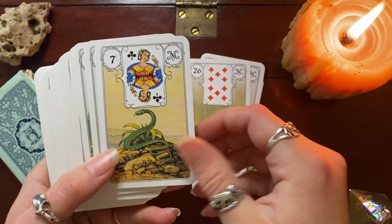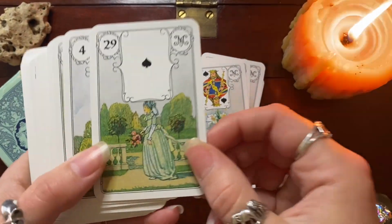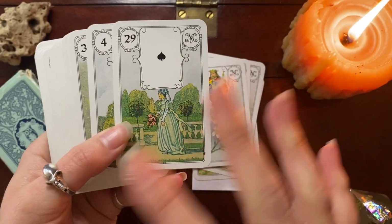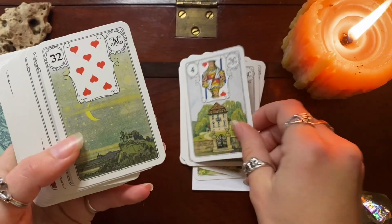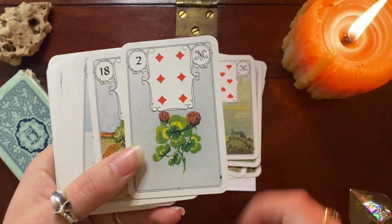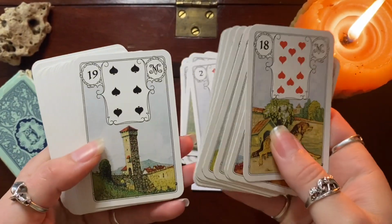But this is an absolutely beautiful deck. It's very clear, it's very crisp, it's quite snappy. I guess it's not the clearest artwork, but I don't think it's fuzzy or blurry or anything. But this deck, I hope that this is focusing. There we go. This deck is absolutely beautiful, and I've used it for quite a few years now.